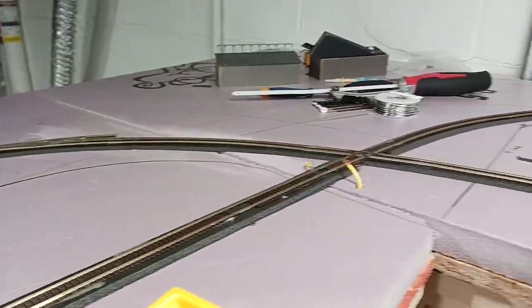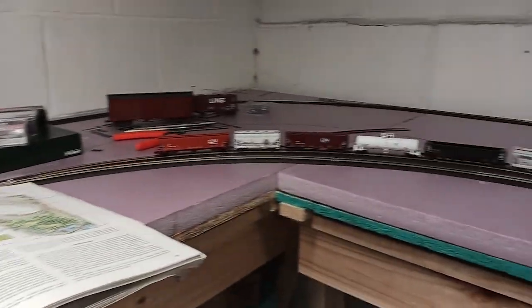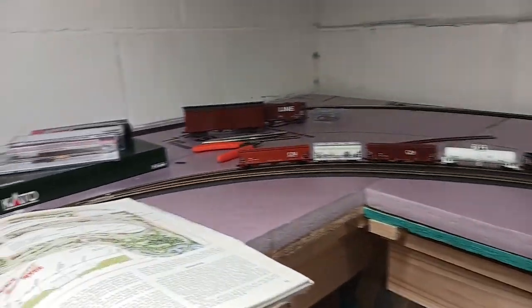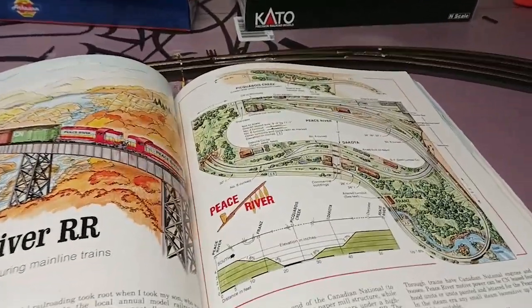The Peace River Railroad is what inspired me to do a folded figure 8 layout for my current layout. I think this layout would be a great one to build if you could fit in some hidden staging somewhere and operate it as a secondary mainline route.